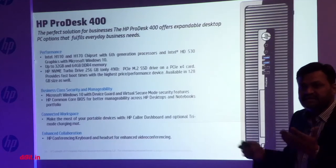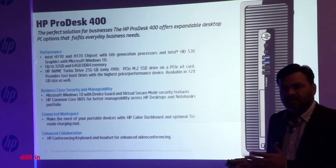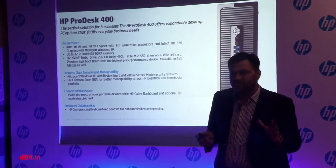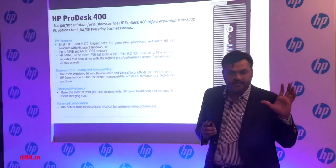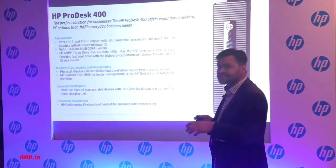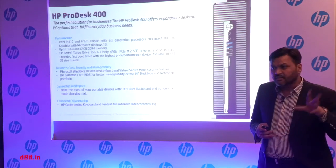The other thing is obviously that it will save space, and it's a commercial class machine, so it will definitely come with the TPM module and the HP self-healing BIOS, which I spoke about, to make sure that the security part is taken care of for the customer. Again, 6th generation processors and Windows 10 combination. So these are the three commercial launches.